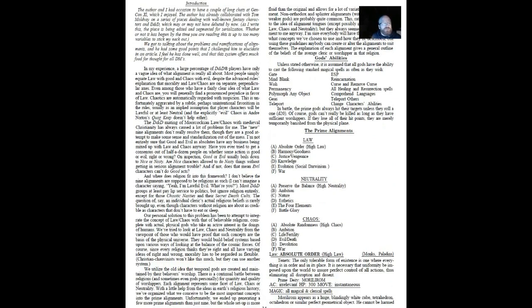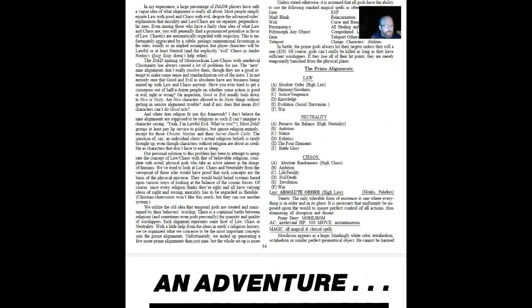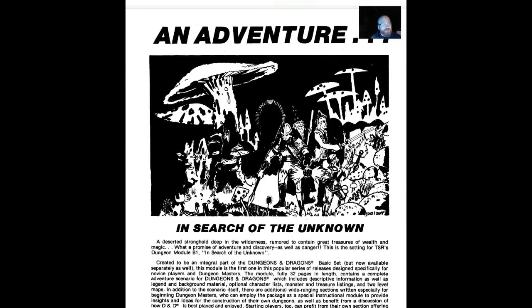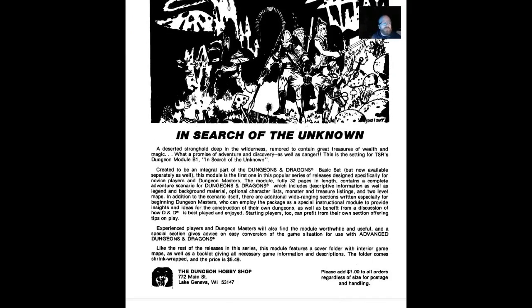Discussion of alignment to me is always interesting and will never cease to be interesting. I know people take it out of their game. I don't. I love it. But use it properly. Use it creatively. Use it constructively. Use it for inspiration. It's more a tool for a DM than a player, but it can be helpful for a player.